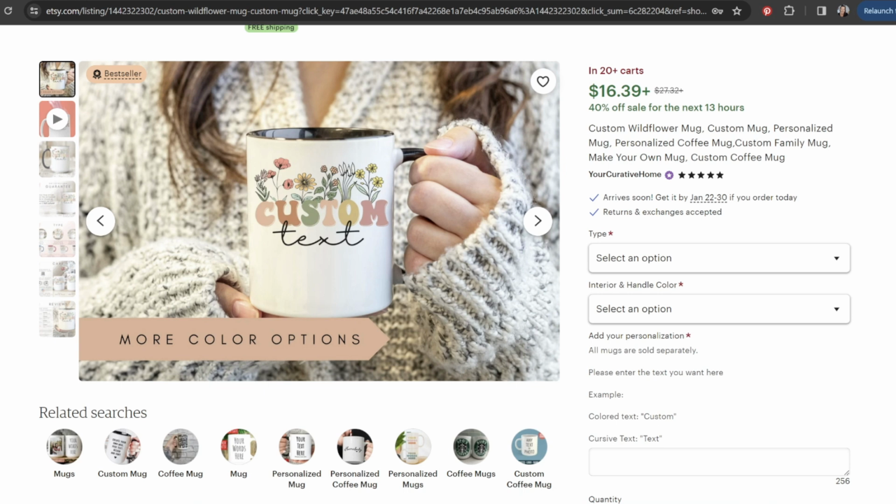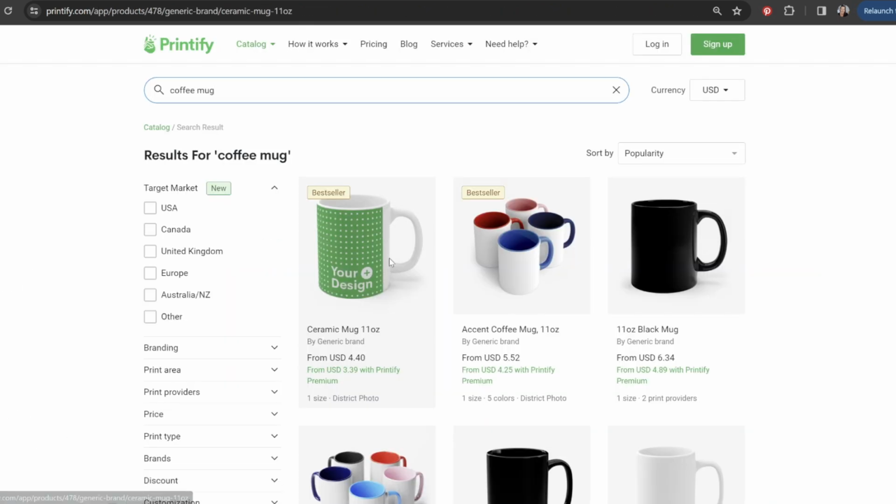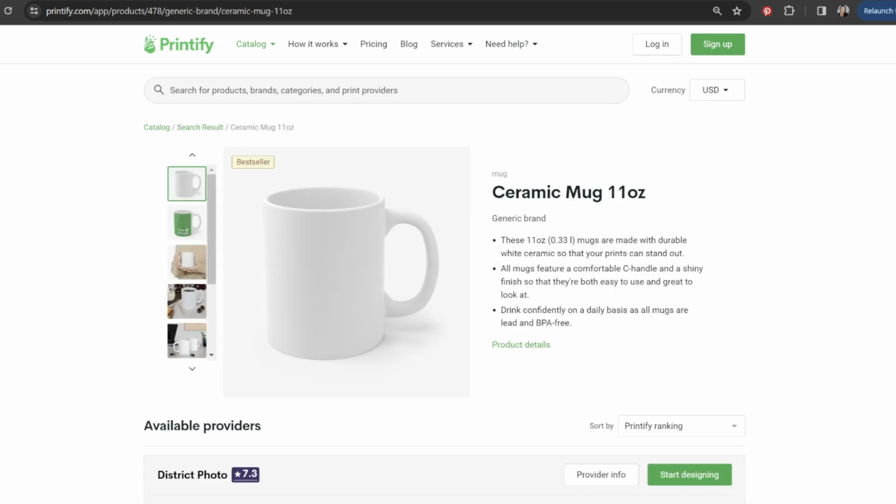So let's take a peek really quickly before I break down their SEO and all of the back end components that are adding to this strategy that are not design related. Let's look at their profitability really quickly, and let's see how this would work out with using Printify, for example. So sticking with the coffee mugs, for example, since that's what we're looking at here, let's take a peek right here at their bestseller. This is a standard 11-ounce coffee mug.